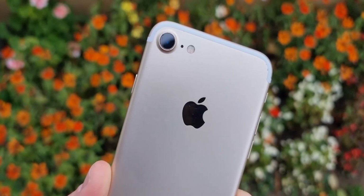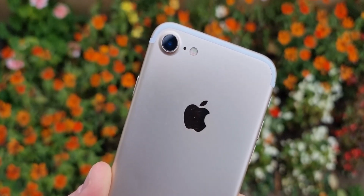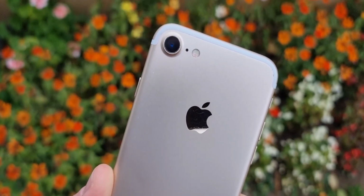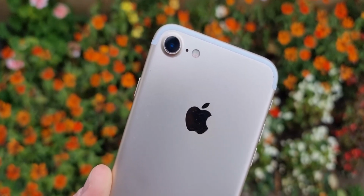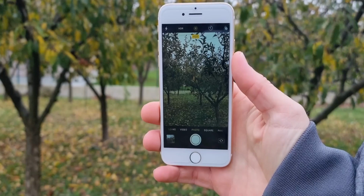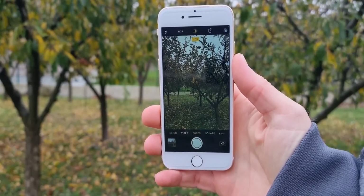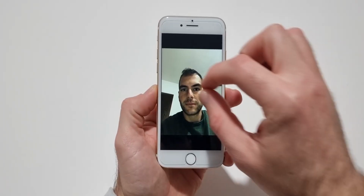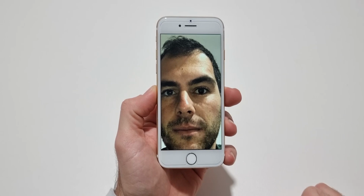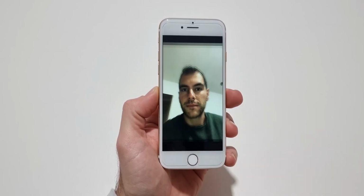Another area where the iPhone 7 feels its age is with the camera. The rear camera is actually not that bad, and during daylight it can take good images, even though the dynamic range is pretty much non-existent. It is low light where this camera becomes unusable, since it has a small sensor and it doesn't support night mode at all. The front camera is terrible in daylight and in low light. When taking selfies, my face doesn't contain any details.